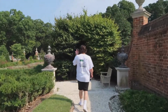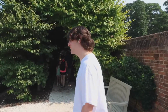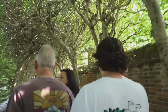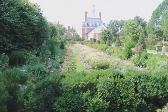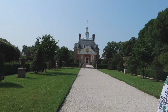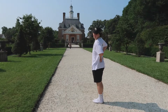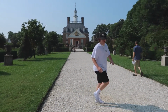We're going into a bush tunnel. That kind of sounds wrong. A bush tunnel. This is kind of cool. Mother, we're in a bush tunnel. Ooh, let's sit in a bush tunnel. Take a picture of you. Take a picture of you? Oh my God. I can't.